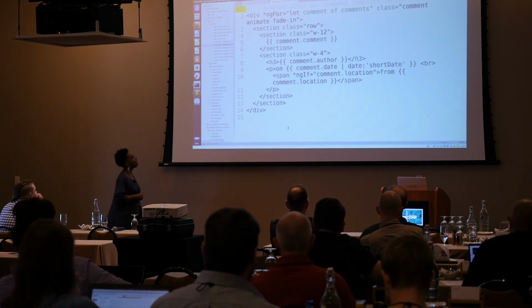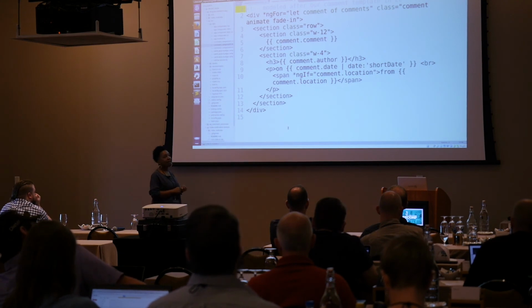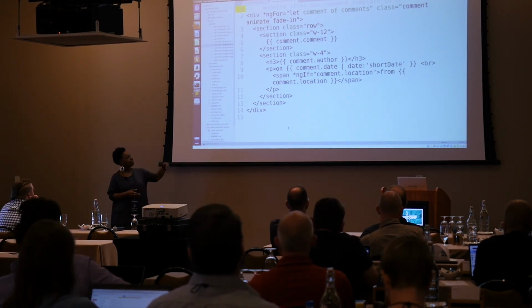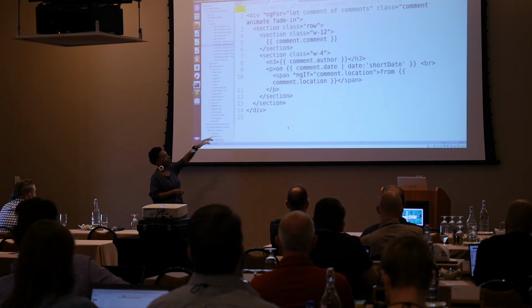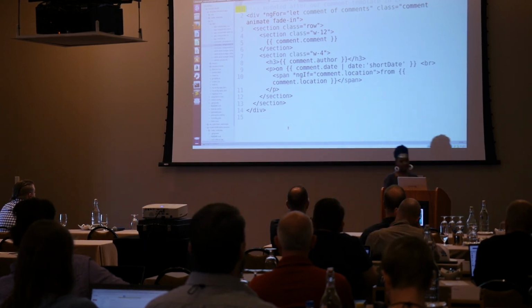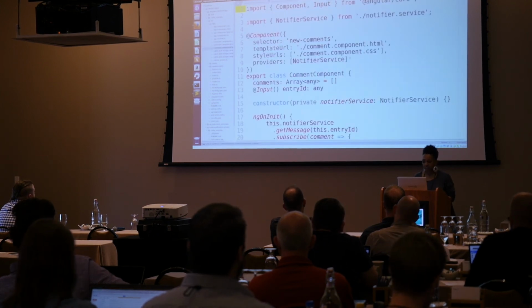And then in this span here, we have an ngIf. That's another directive that lets us do things like conditional statements. All this does is check if the comment has a location. If it has a location, it will display it. If not, it just won't show anything. So that's the template. And then last thing is the logic. All right, so this is the logic.